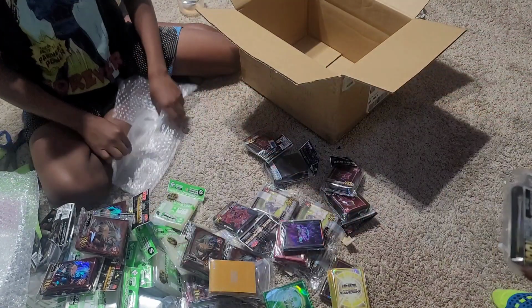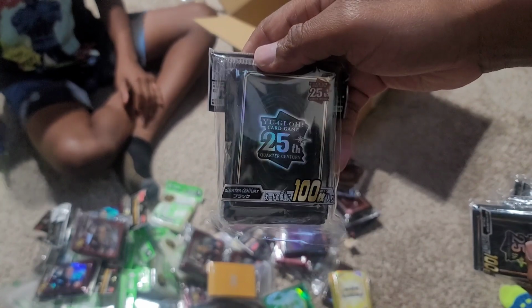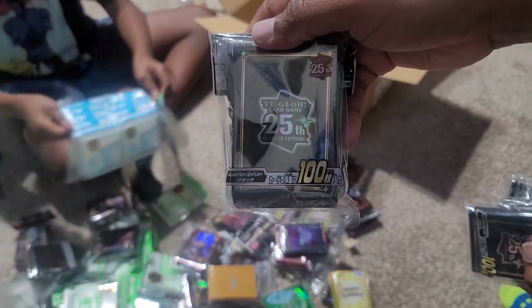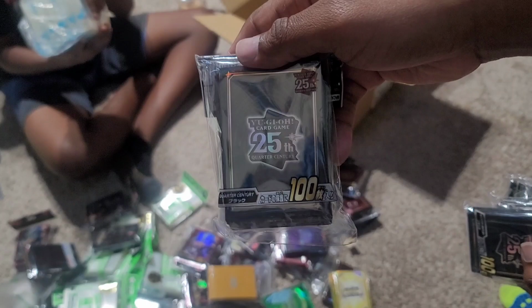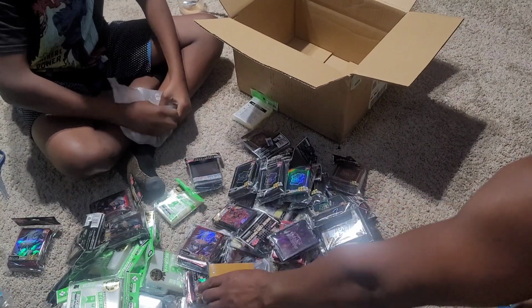And then our final product for this box opening will be the 25th anniversary black. We got about seven of those. Well, actually, let me say we got six of them and only three of the red, because some of them are set aside for somebody. But yeah, we got that. So yep, that is my box opening video for today.